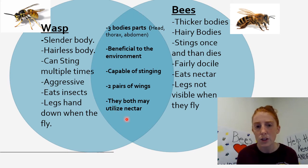This center column right here, that is our similarities. They both have 3 body parts, a head, a thorax, and an abdomen. They are both beneficial to the environment. They are both capable of stinging. They both have 2 pairs of wings. They both may utilize nectar.